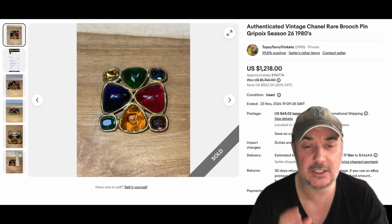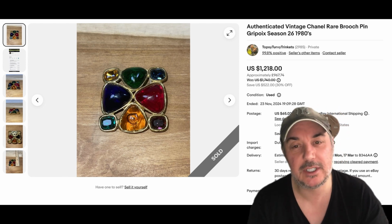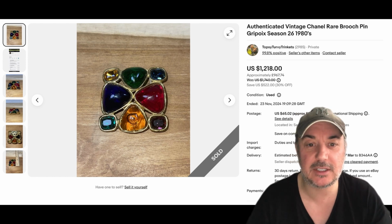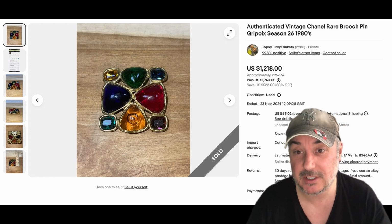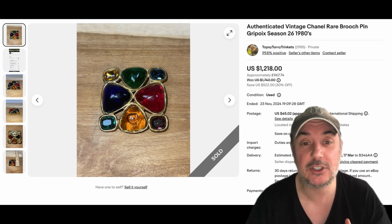And it's just a really bold statement piece, and it's by Chanel. So it's a rare piece. Go and find another one. I doubt you'd find another one like it. So when you look at the price, $1,218. Again, big money, but it's just because of its rarity.